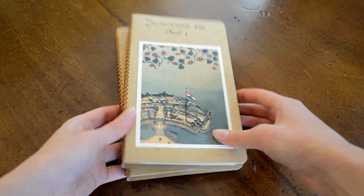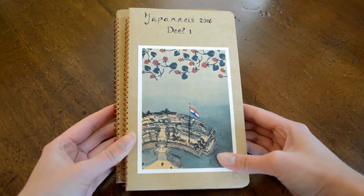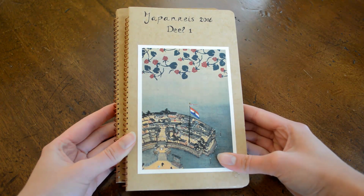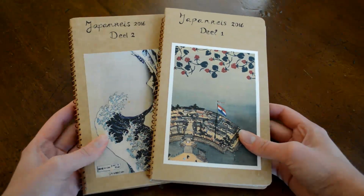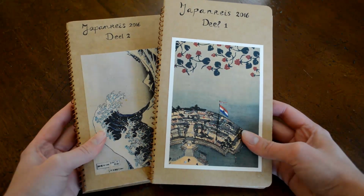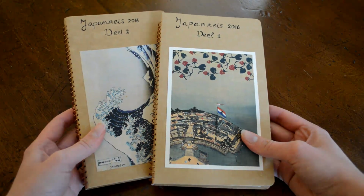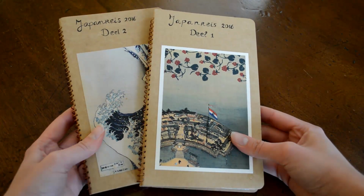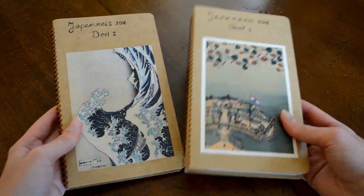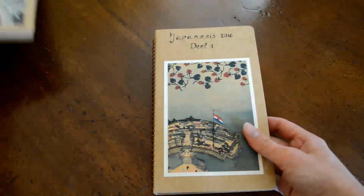Today I thought I'd show you my Japan travel journal from my trip to Japan last year. I used the Midori Spiral Ring Notebook Camel A5 and I actually ended up using two because I didn't really want it to get too bulky, but I think in the end I could have put it in one. But I didn't know, and I don't really mind that I have two now. I really like the look of them. This is part one and this is part two. So let's start with part one.